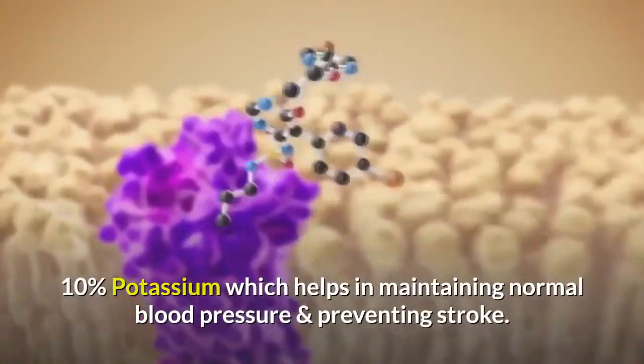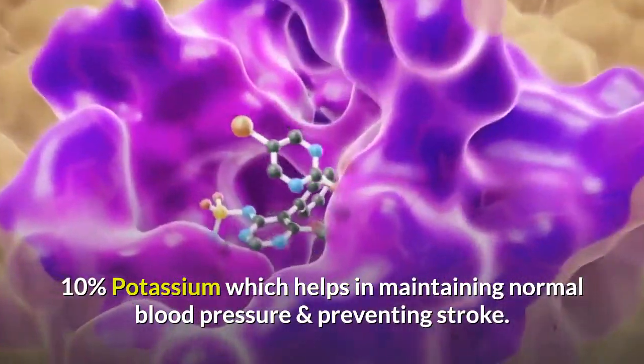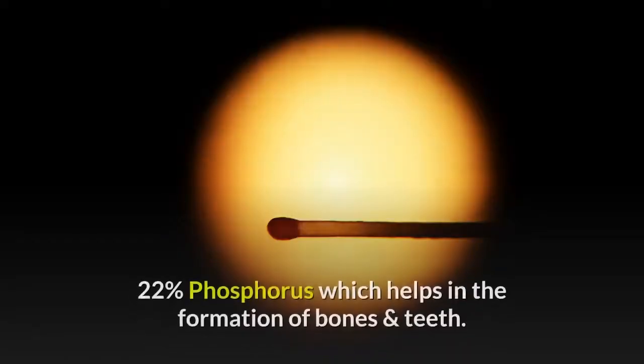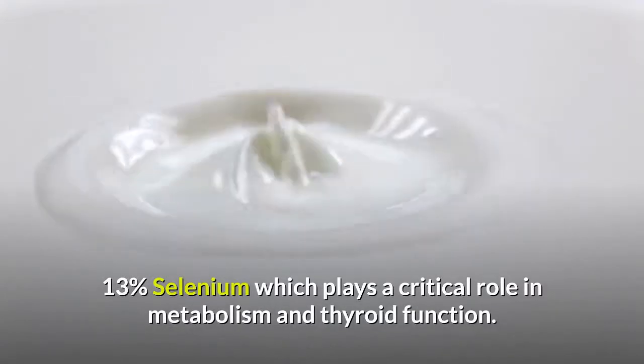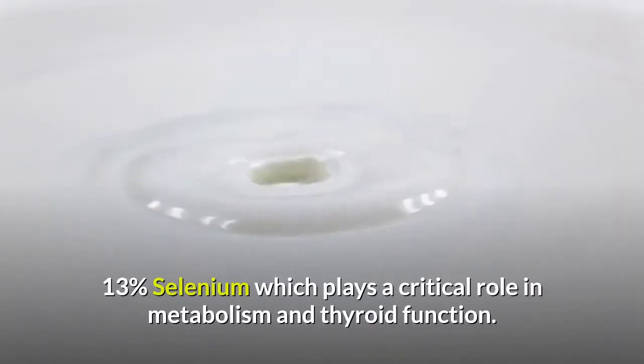10% potassium, which helps in maintaining normal blood pressure and preventing stroke. 22% phosphorus, which helps in the formation of bones and teeth. 13% selenium, which plays a critical role in metabolism and thyroid function.